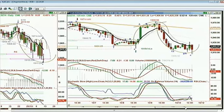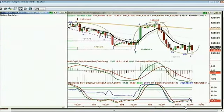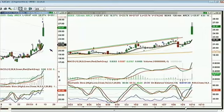Look at this, SMHs. Wow, I can't believe we were in the SOXS at 18 something. We took a really nice, I thought it was a really nice profit, at 11 or 12% profit, and all of a sudden it jumps today to 27, 9 points, 8 points higher. Wow, what a nice gain that would have been. Anyway, so that's leg D in the 120-minute chart. That's leg E in the daily.